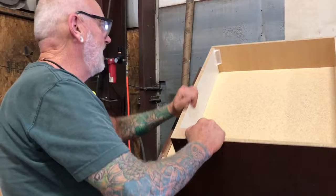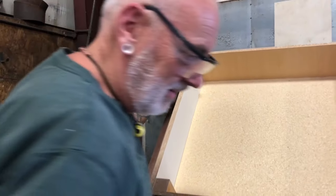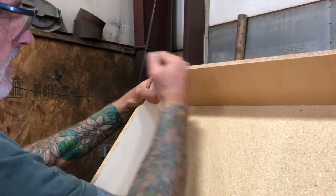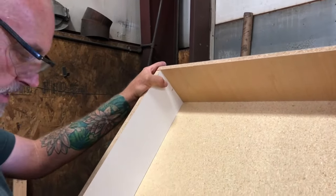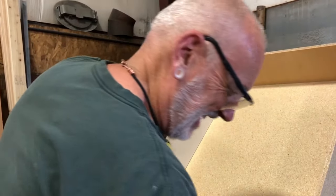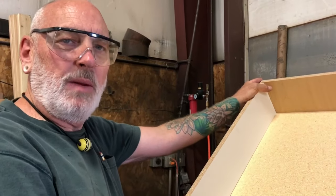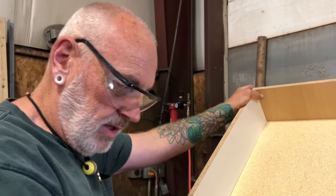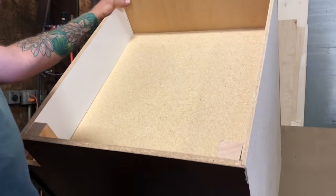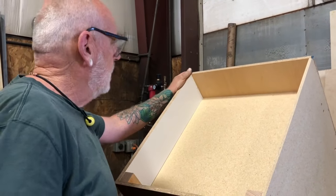I could literally tear this apart with my bare hands if I wanted to, but I might break the board. This just makes it bus tough. This is where they always get broken when people are moving them around. They break on the corners. So we'll do every corner. I mean, it takes 25 cents worth of 2x4s and a little bit of time.